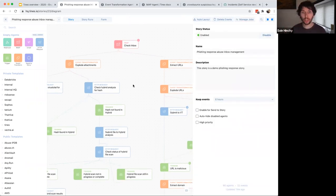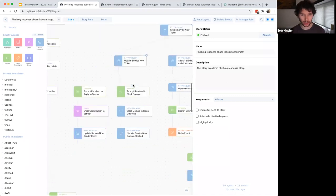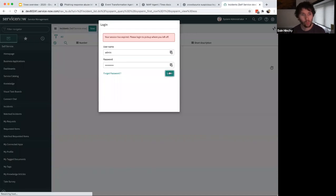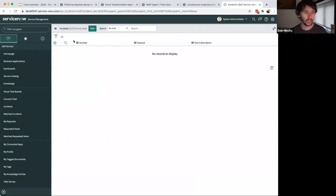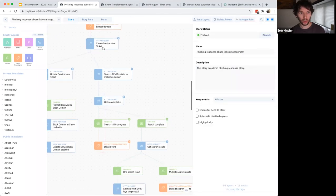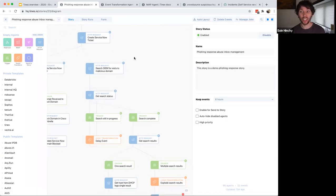Okay, so one thing we haven't really spoken about so far is what this looks like on a case management system. And so here, at this point in our story, we created a ServiceNow ticket. So we had determined that the URL was malicious, so we created a ServiceNow ticket. So what I'm going to do is go in here, log back in, and go on. Oh, maybe I didn't create it in the right ServiceNow incident. No worries. So let me go back here. And rather than showing you that part, what I'll do is skip on to the editing section.